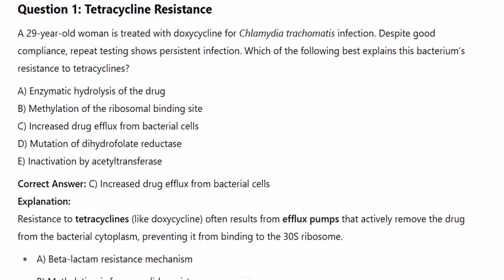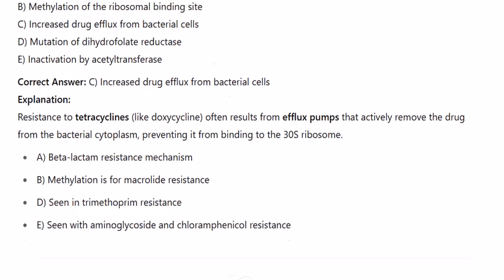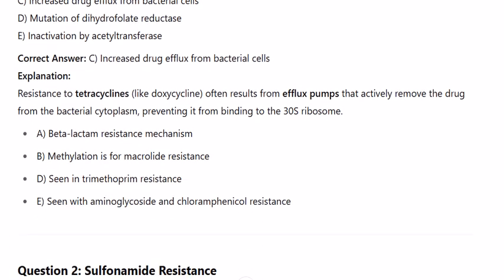Explanation: resistance to tetracyclines like doxycycline often results from efflux pumps that actively remove the drug from the bacterial cytoplasm, preventing it from binding to the 30S ribosome. A. Beta-lactam resistance mechanism. B. Methylation is for macrolide resistance. D. Seen in trimethoprim resistance. E. Seen with aminoglycoside and chloramphenicol resistance.